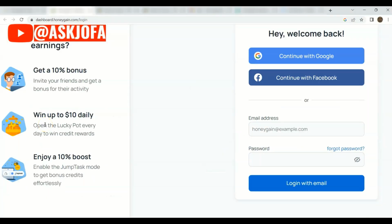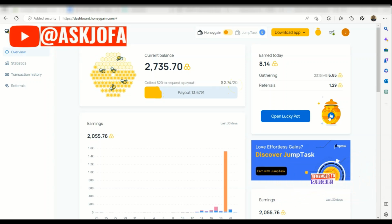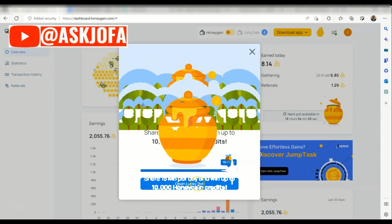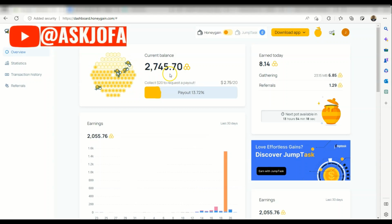If you are active on the platform, you can win $10 daily. You can see that I currently have 2,700 plus credits, which amount to $2.07 plus. If I click this lucky pot, look at it, open lucky pot. It gave me an additional 10 credits. Congratulations, credit added to your account. It has increased my credit by 10 points. So if you are active on this platform, you have the opportunity to earn this kind of credit on a daily basis. So you not only rely on what your device and bandwidth can get for you.